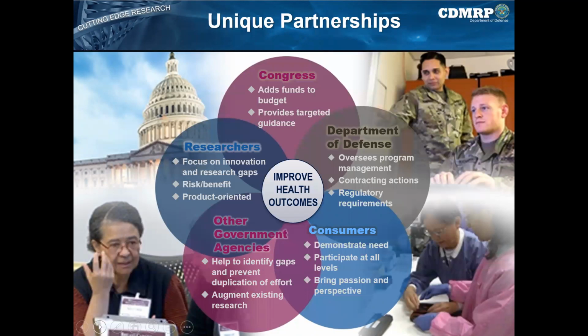The Department of Defense is part of this program. This is where I sit. We oversee program management and contracting actions, as well as regulatory requirements. We reach out to researchers to help us review all of the extramural and intramural applications that we get. The researchers act as peer reviewers and programmatic reviewers, as do the consumers. We also have partnerships with other government agencies, because we want to ensure that we're not duplicating efforts. We want to augment existing research efforts. We want to be complementary and not competitive.